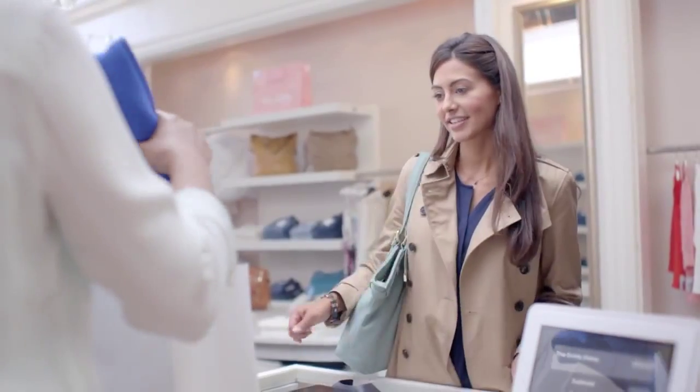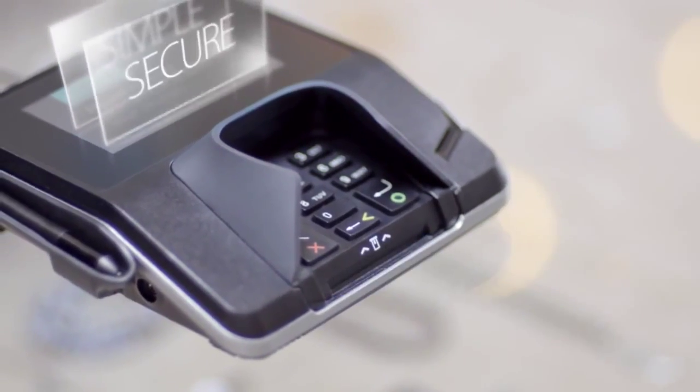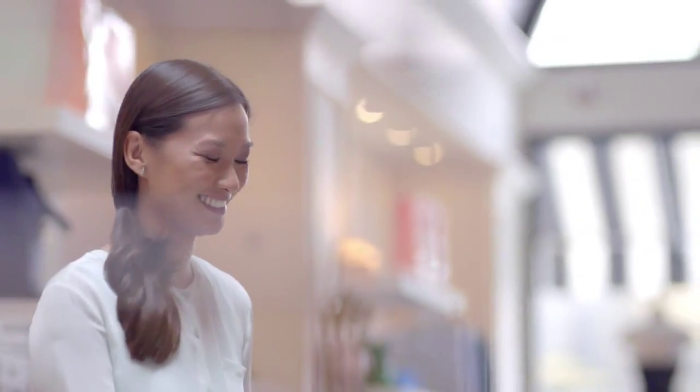When the purchase is complete, don't forget to remove the card from the terminal. Simple, secure, smart. Visa Chip Technology, a more secure way to pay and be paid.